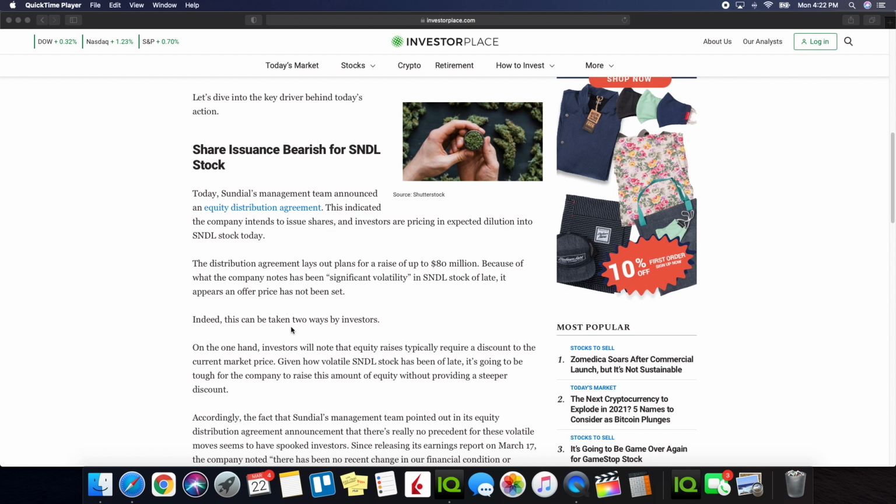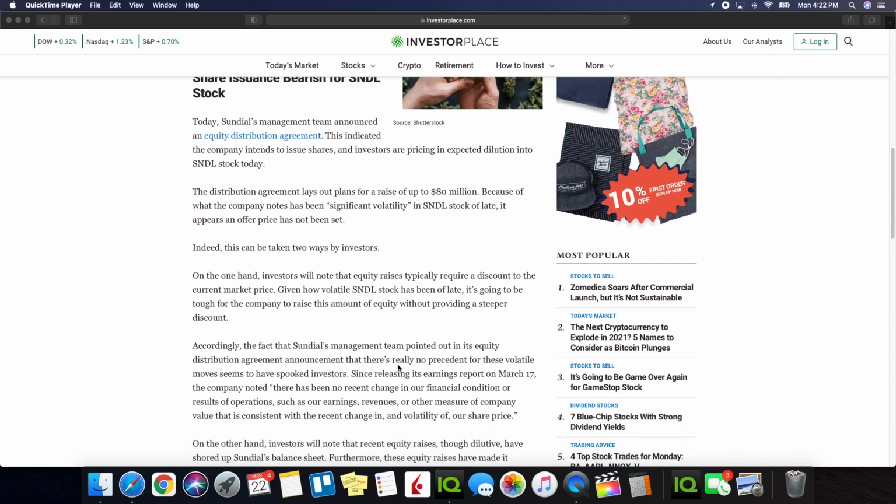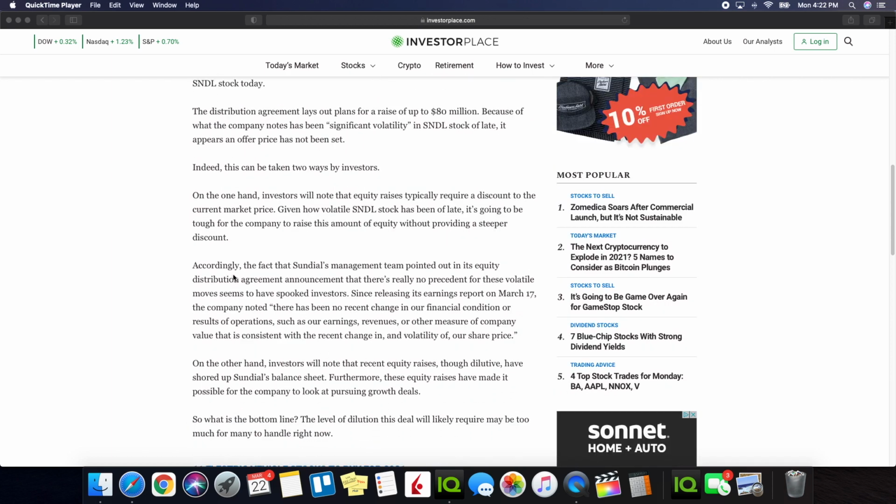Indeed, this can be taken two ways by investors. On the one hand, investors will note that equity raises typically require a discount to the current market price. Given how volatile SNDL stock has been as of late, it's going to be tough for the company to raise this amount of equity without providing a steeper discount. Accordingly, the fact that Sundial's management team pointed out in its equity distribution agreement announcement that there's really no precedent for these volatile moves seems to have spooked investors.